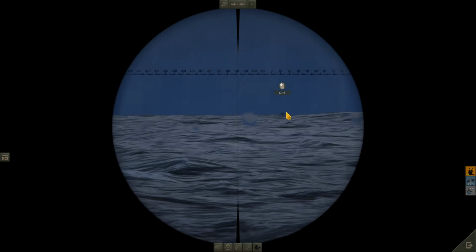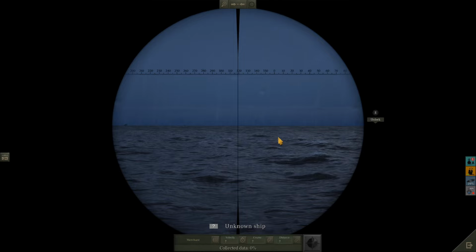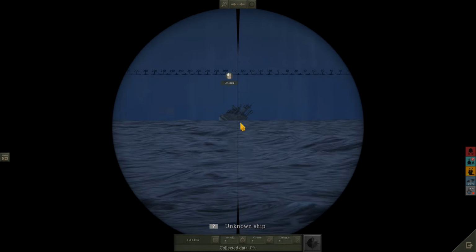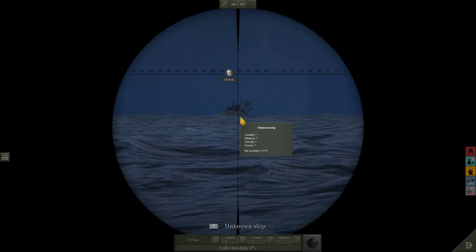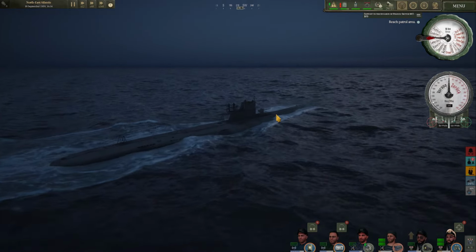There. I think that's our target. I think that's it. If that's the case, oh no, that's it. That's it. Yeah, not sunk. I saw he had guns, so I'm not really in the position to begin gunning him down, even less when there are destroyers around. Let's see what I do.